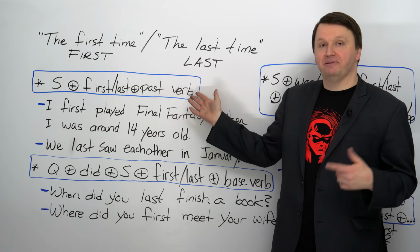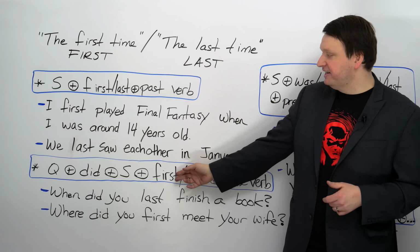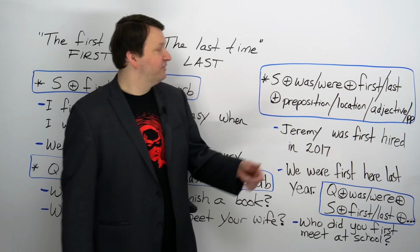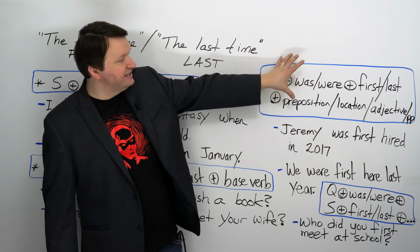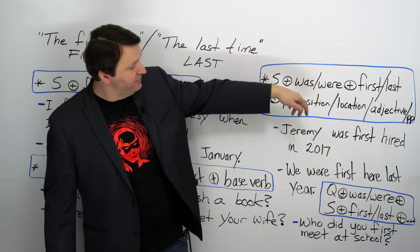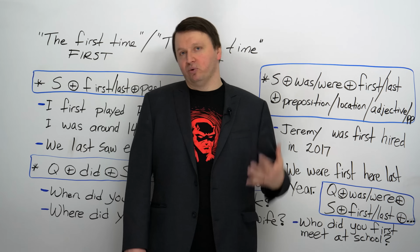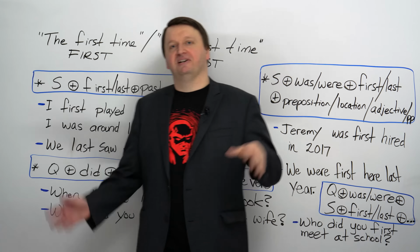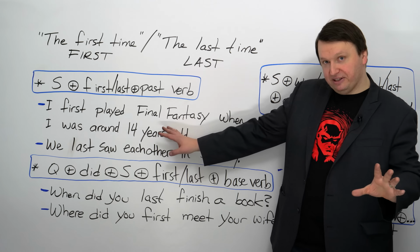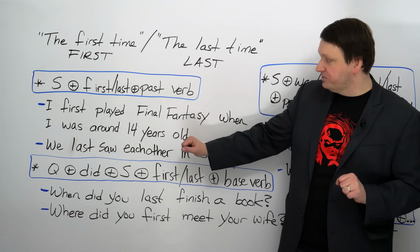The first is the past simple construction for an affirmative sentence. The second is the question formation with the past simple. The third is the affirmative sentence construction with was or were, the verb to be in the past. And the final construction is with was or were in the question form. So let's look at these. Here, I'll read the sentences first, and then we'll look at the structure.